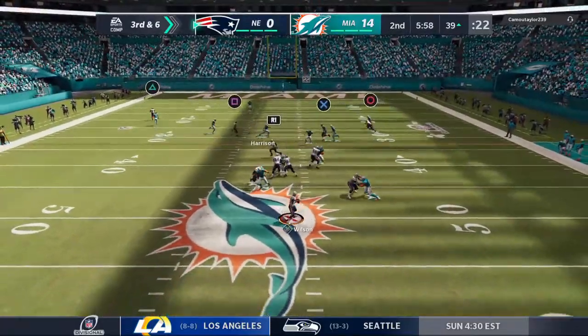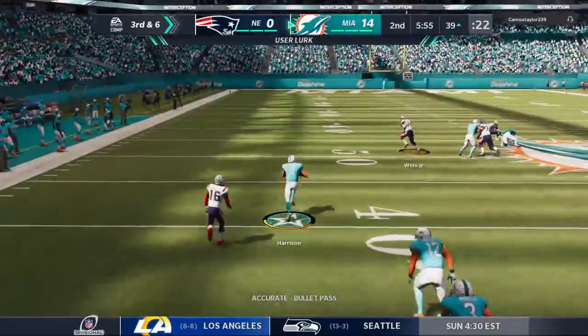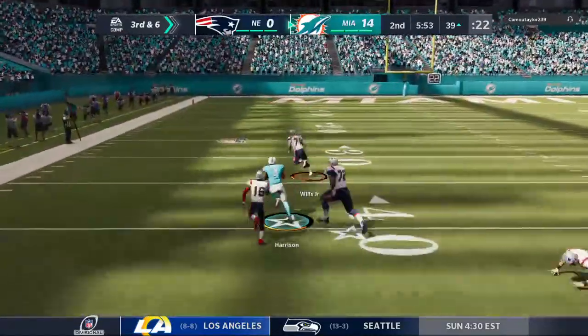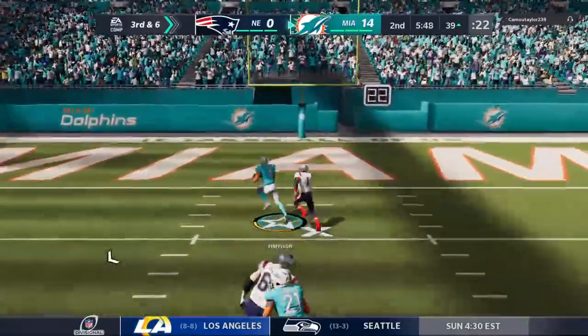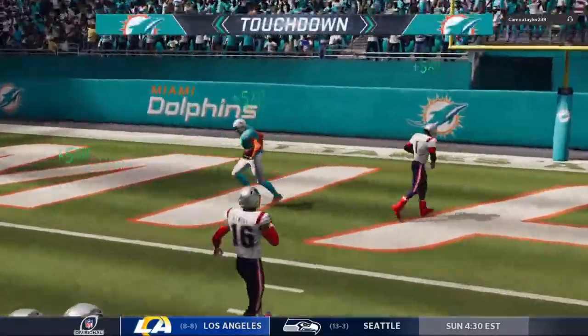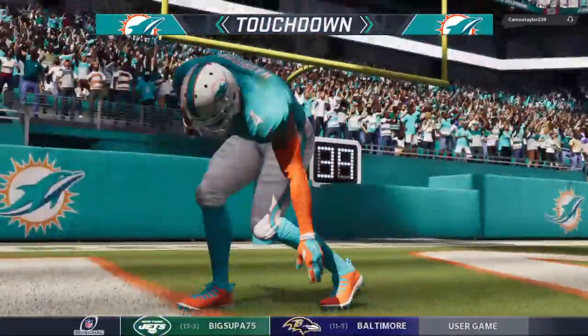From the gun, Wilson. Into heavy traffic, and it's intercepted. Picked off near the 32. And he's got some space here. And he will bring it back. It's a pick 6 and a Dolphins touchdown.